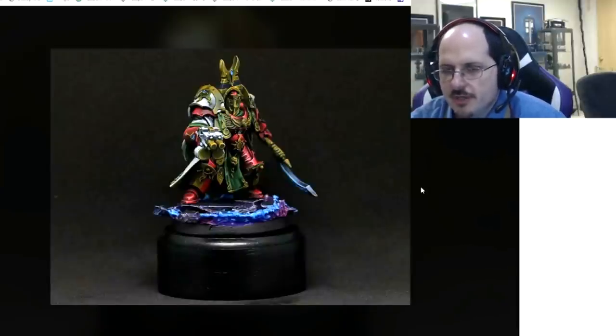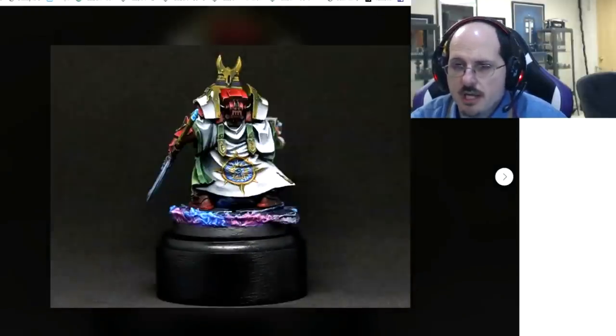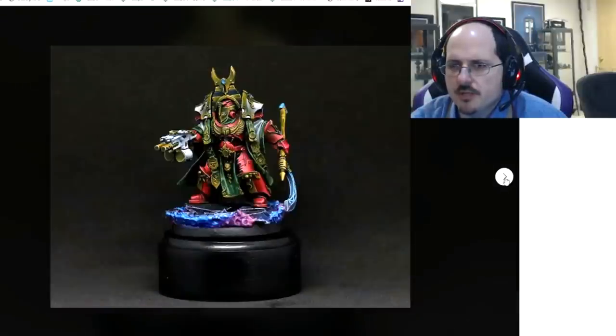I'm liking everything, especially, by the way, the red. I think the red looks fantastic. It's rich. It's bright. You captured great color and reflectiveness in it. I think it's a part that really, really sells for me. I think it's just the gold needs a little more brightness to it.